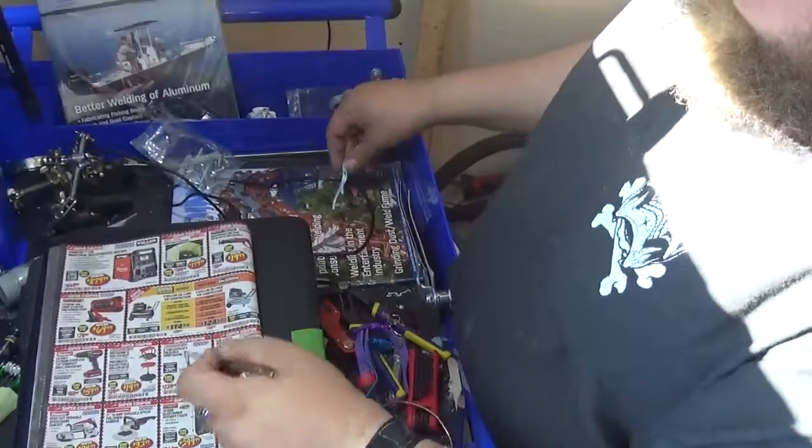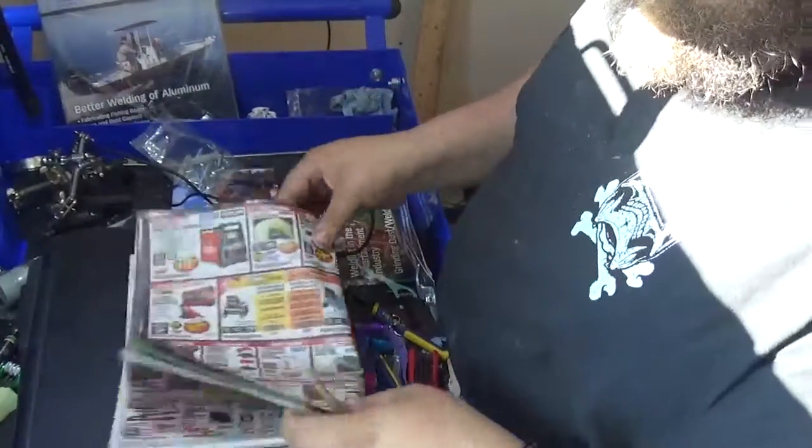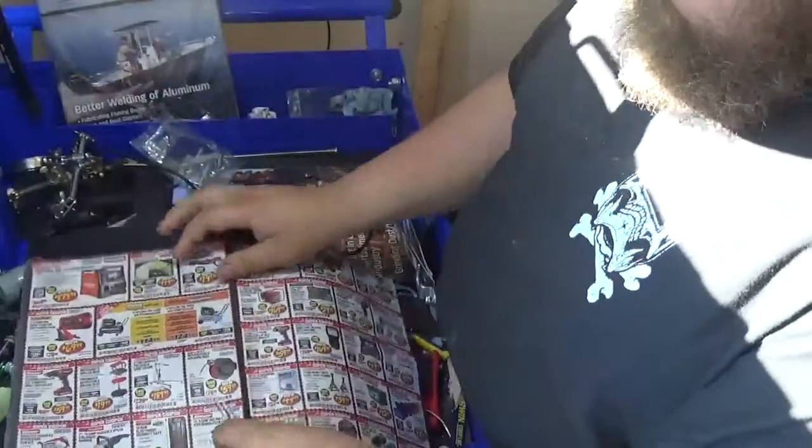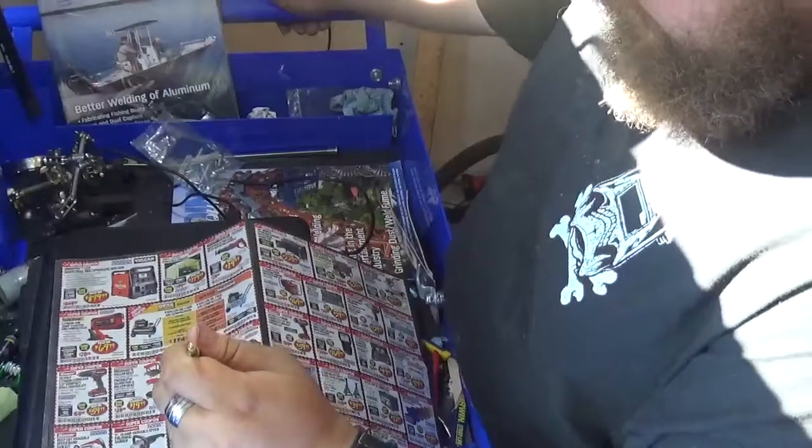The 3/8 50-foot retractable hose reel. You can't go wrong for $60. I mean, yeah. There's companies that want $60 just for the reel alone.